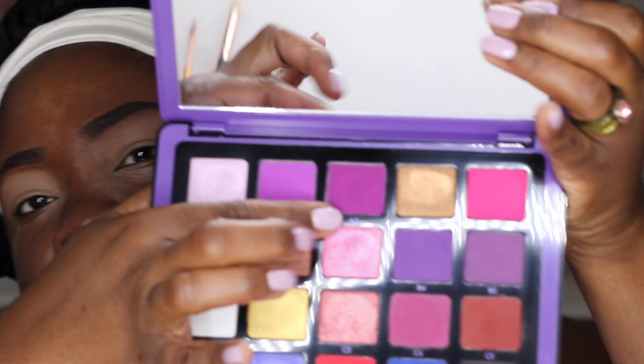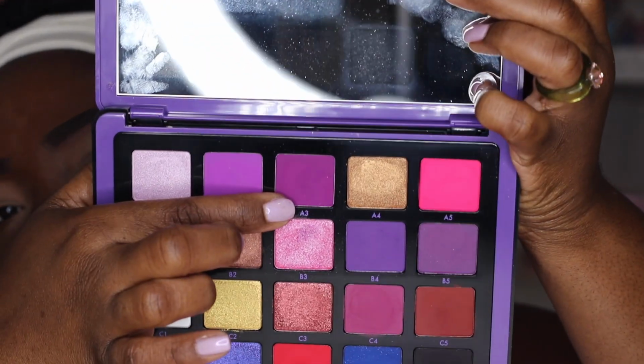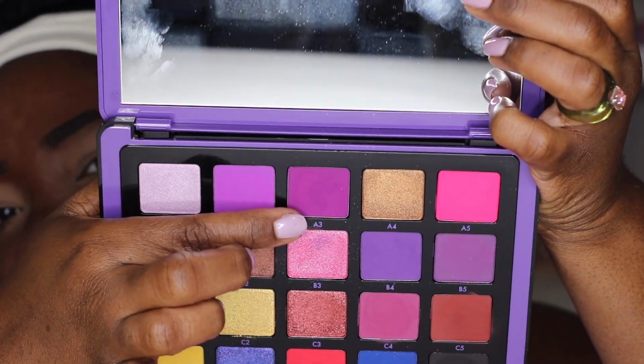The next thing I'm going to do is go into one of these deep, rich purple shades here. I think I'm going to use A3. It looks reddish purpley. A3. Let's see what that looks like. I'm going to put it in the outer and inner corners of the eye.